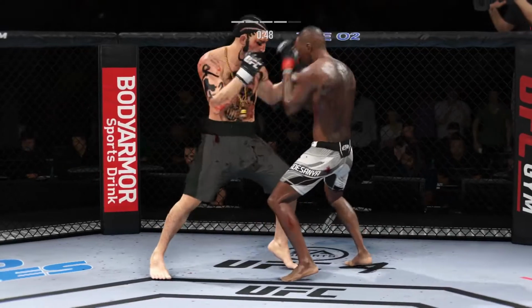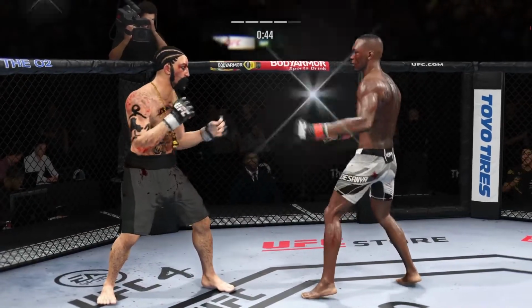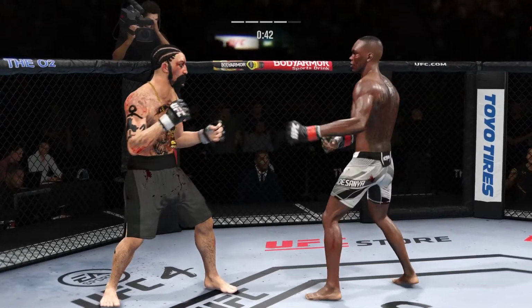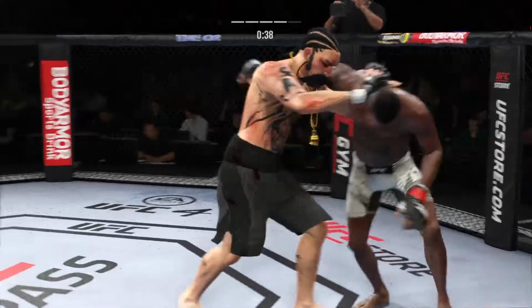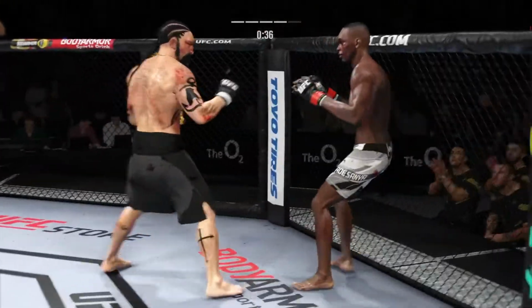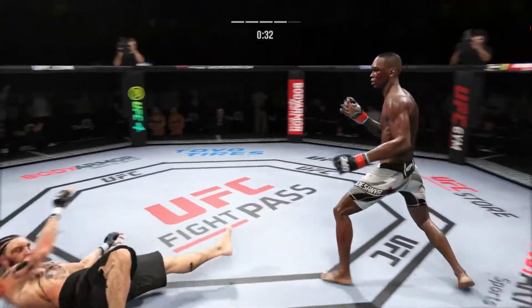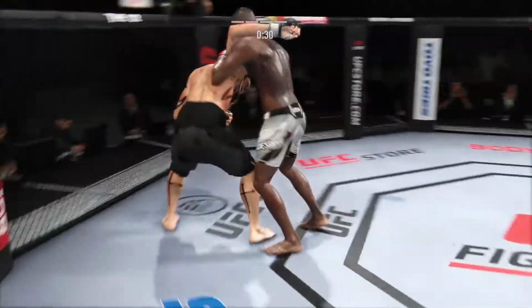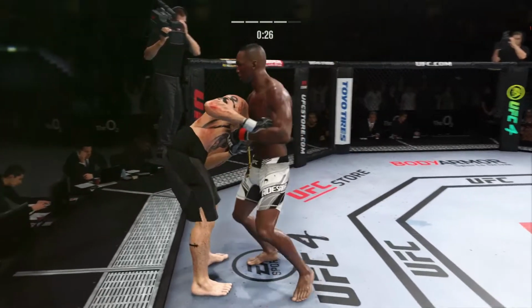Got the single collar tie. Well, he has certainly found the range and staying pretty busy here on the feet. He's being busy, but it's also the timing and the accuracy that's allowing him to land so many attacks. And they separate. Switching stances here. Back and forth we go. And now he's got that tie clinch. We'll see what he can do with it.